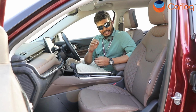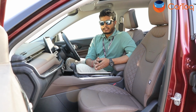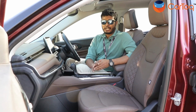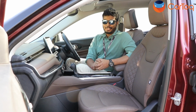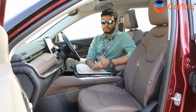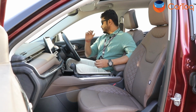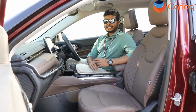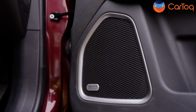However, if you are comparing this car with the Fortuner, then it is a wrong comparison, and that's because the Fortuner is a much bigger car than the Jeep Meridian, and it won't be right to compare both the vehicles at this moment without knowing the price. Last thing I want to talk about is the infotainment system. Speakers, the Meridian offers an 8 speaker system from Alpine, and they do sound really good.